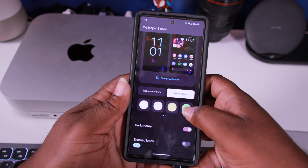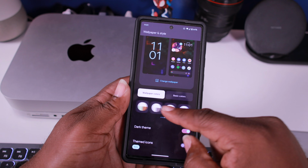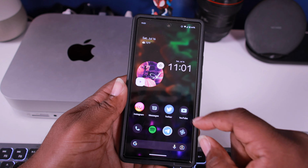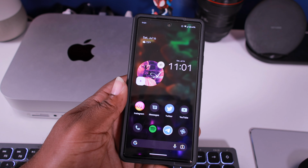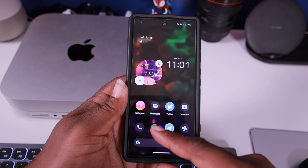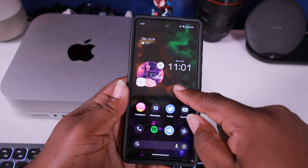You get a lot more options now, but they're still pastel colors, so that's pretty whack. I would rather just have a color wheel so we can choose our own, and the theme icons are still in beta. So when you theme your icons, it only themes the Google ones again. So you've got your phone looking a hot mess unless you just decide to put all Google apps on the home screen to make it look good. But I personally don't use it just because of that, because I don't want all Google apps right here.